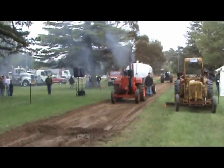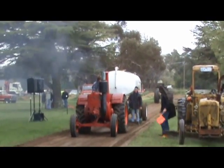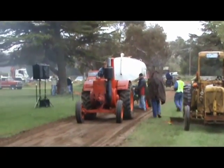Here we have David Brown in the Bulldog, blowing plenty of smoke, getting up towards the end of his run now, and that's it for David Brown in his Bulldog.